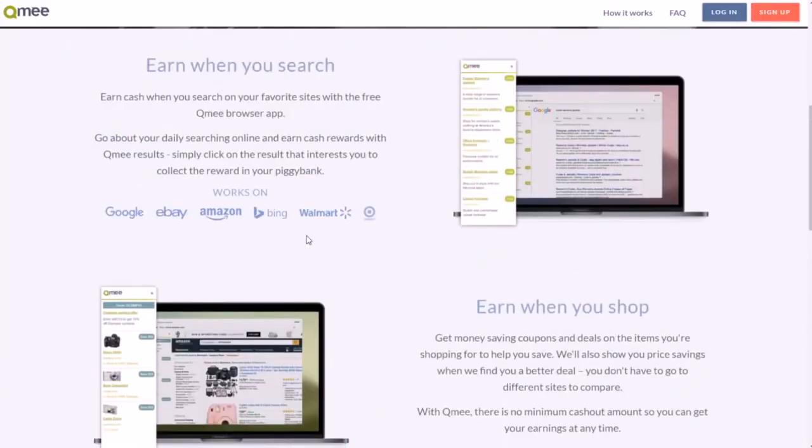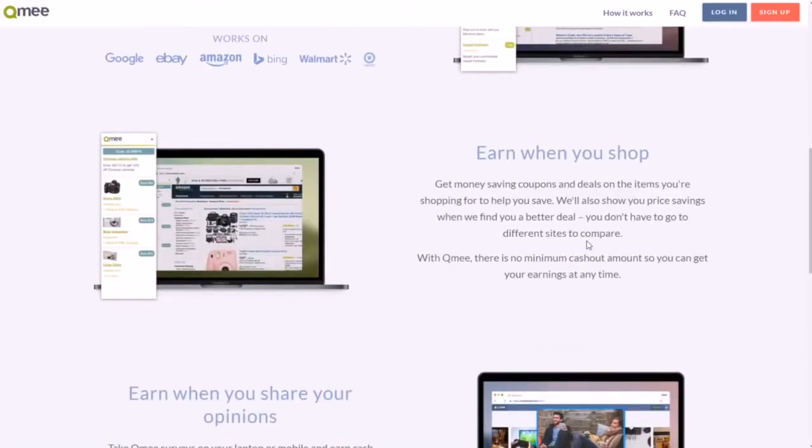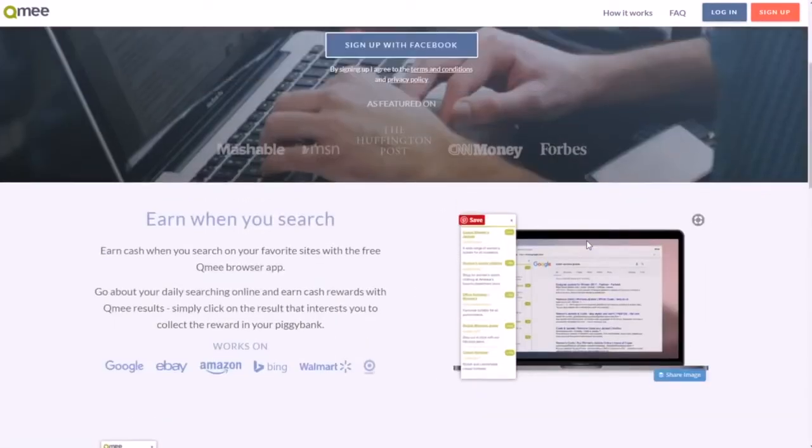So they give you, as you can see here, a little sidebar that pops up in your browser if you're using Google, eBay, Amazon, Bing, Walmart, Target, etc. So major retail sites and major browsers are what they're specializing in as far as where their QMe sidebar shows up on. It shows up on the side and gives you search results on top of the search results you already find as a normal search. So you can choose to click on those or not, but you get paid for them being there.